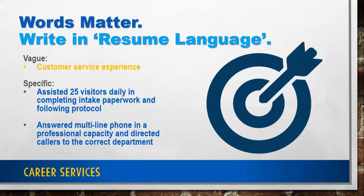So what was their action? They assisted, and they assisted 25. And then the challenge is in completing intake paperwork. And then what was the end result? They followed protocol.